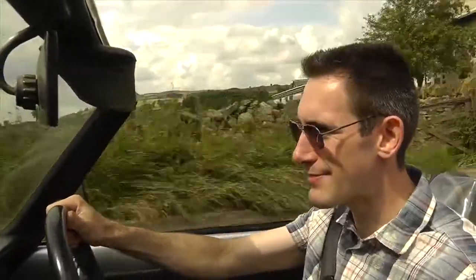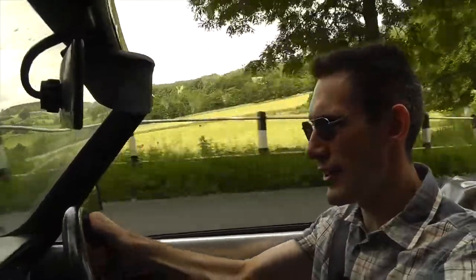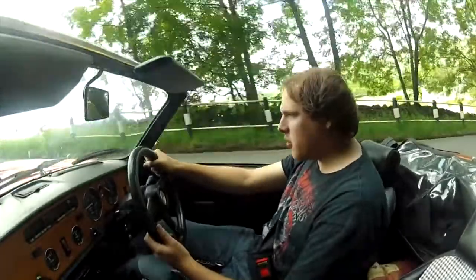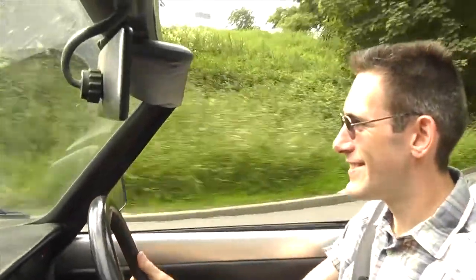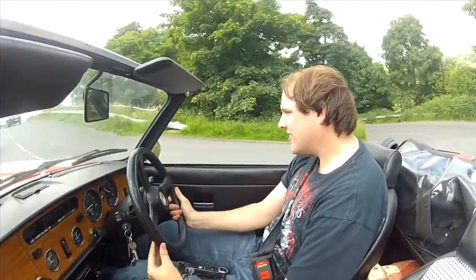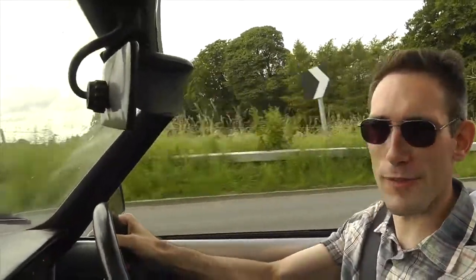This is a really big bank and now I've got to try and get up it without killing Phil in fumes. And yeah, third gear isn't going to cut that at all. Now we have to go slow. Hurry up! I'm doing the best I can! I'm in a Land Rover, not a sports car. Oh shit. If I'd wanted a fast car, I would have bought something else.